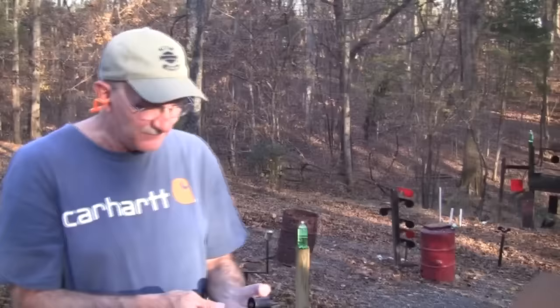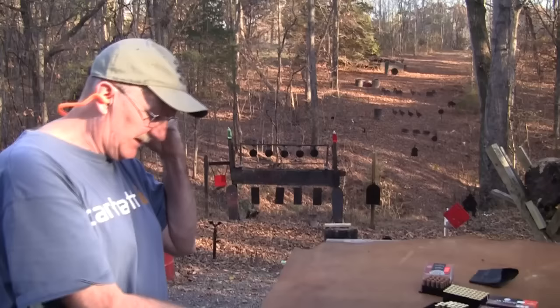What else can I tell you about it? I've seen these guns all through my shooting career. I've seen people pull them out of their pockets. I've seen policemen pull up their pants leg and they've got one of these in an ankle holster.